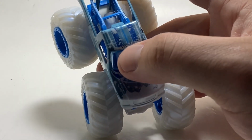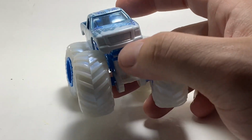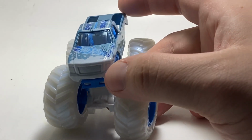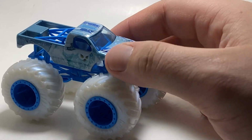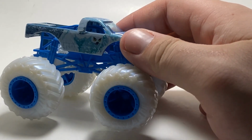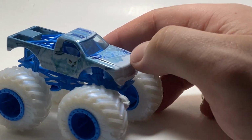And on the roof, really nothing much going on there. And of course the truck is missing headlights. Nonetheless, it's a pretty cool looking truck. I like this thing a lot. It looks pretty solid. I do like the snow owl. I like the eyes on it. I like how he's kind of like flying over the mountains.